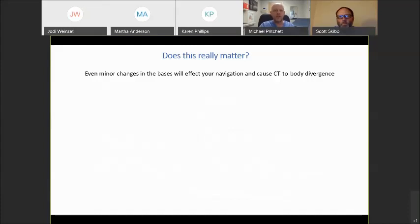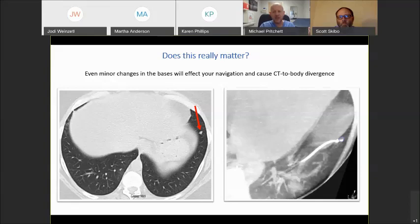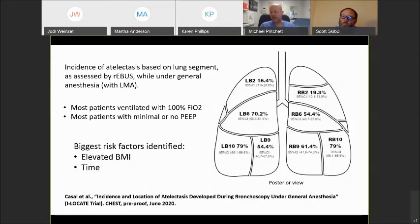So, again, does this really matter? I like to show examples of where it really matters. So this was a very small sub-centimeter lesion, and certainly you saw in Dr. Skibo's case earlier that he presented these very small peripheral lesions where even a little bit of atelectasis matters. And so we were able to navigate to this. This was with Super D, and this is a cone beam image of being right in the center of this tiny little thing. And you do see a little atelectasis down there. You may not prevent it all 100%, but we can get rid of a lot of it. So it really matters. So even small changes will affect that.